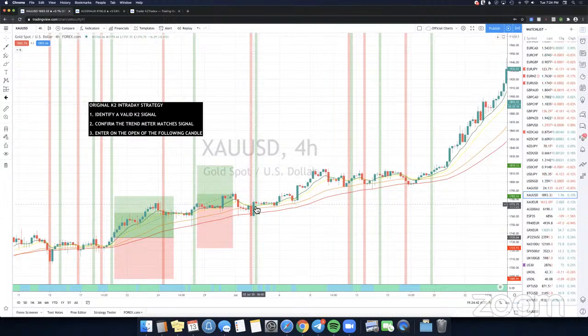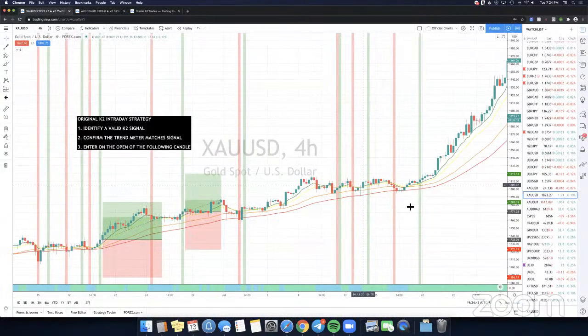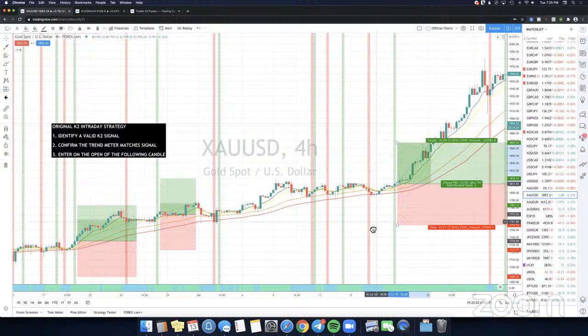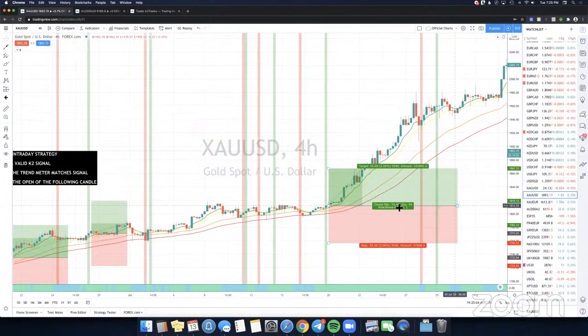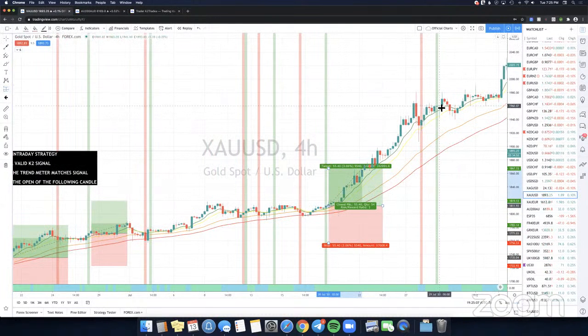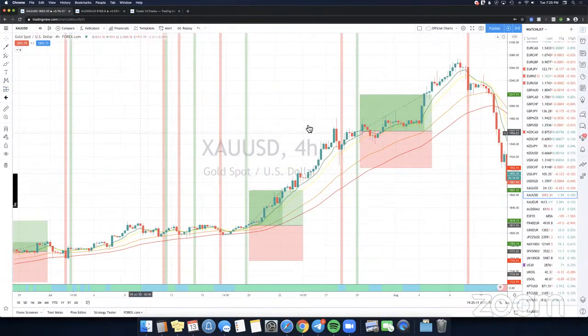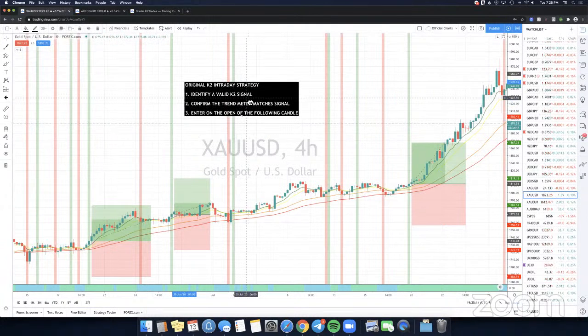This wouldn't be a valid buy signal because it's a red bearish candle within a green buy signal. So we'd skip that. There's another valid buy signal right here. We'd skip these two right here because this green doesn't match this down here. It's blue down here. Right here is an invalid buy signal. And then right here, we have a valid buy signal. So these match up. Enter a buy entry right there. Another full TP. And then another full TP right there. And that's using the original K2 intraday strategy.